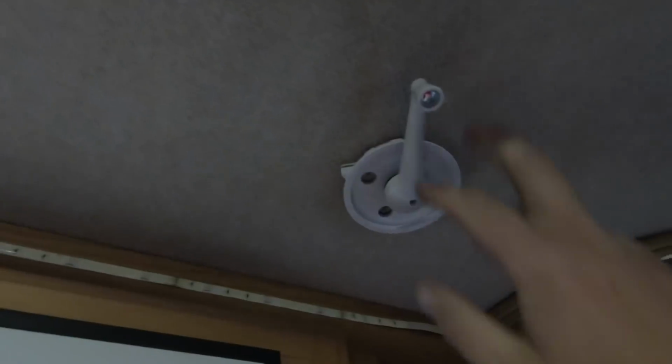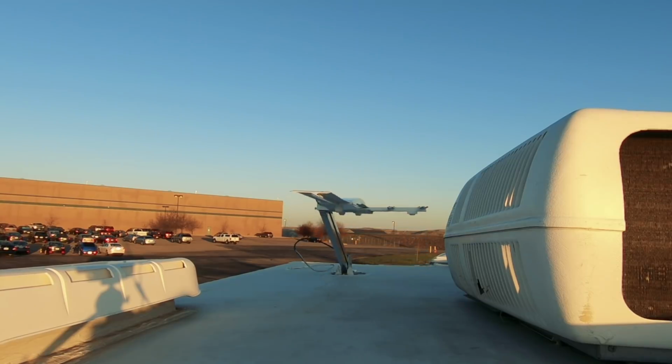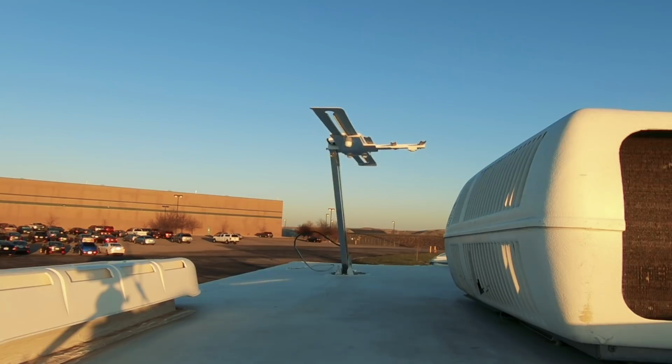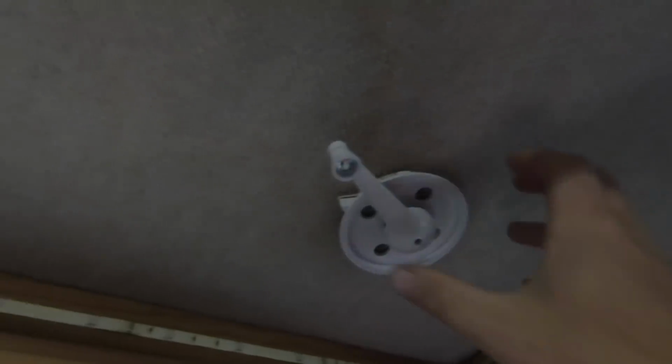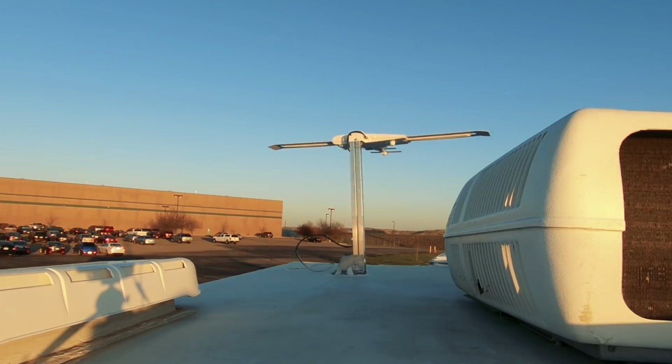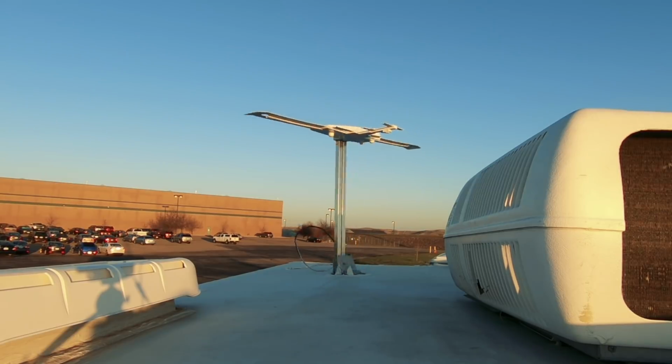Another way I can enjoy free over-the-air TV is through my antenna, which pretty much every RV today has. It's going to look something like this on your ceiling, and we're just going to twist it and raise the antenna up on the roof. Once it's all the way fully raised, it's just a matter of pulling this down about a half inch, and then you can rotate that antenna around to direct it around the city to where you want to aim based on where those antennas are.